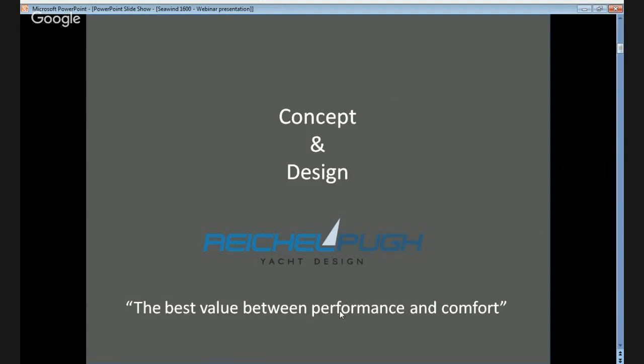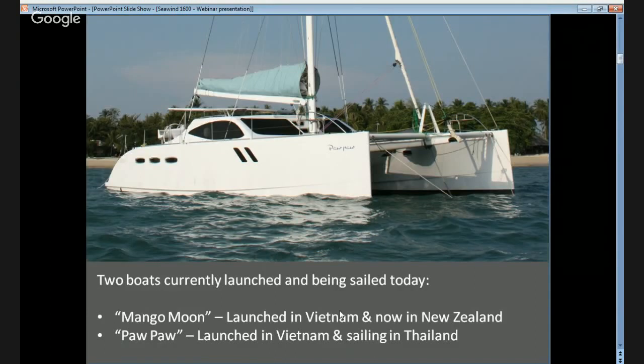Just want to run through a little bit more about the history. I think it's important that we cover this before we talk about what is our new product, the Seawind 1600. We do have 2 boats that have already been launched from this product range. Mango Moon was launched in Vietnam as hull number 1, and it's now been sailing for a number of years. It's currently in New Zealand, and the American owners are still absolutely in love with their boat.